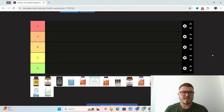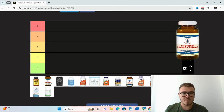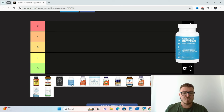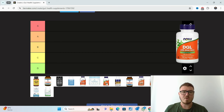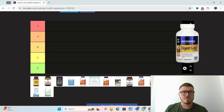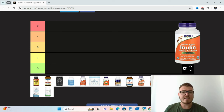So let's get started. This is what the tier list is going to look like. And I have our list of supplements down here. I know these are a little bit hard to read, but I'm just going to read them off for you now. I'll make sure that I talk about them and tell you the name as we go through. So we've got apple cider vinegar as a supplement, 11 strain probiotics, bone broth powder, butyrate supplement, collagen peptides, colostrum, DGL, which is like a licorice root, digest gold, digestive enzymes, delactate-free formula probiotics, inulin. This is sort of a stand-in for prebiotics.